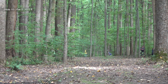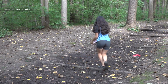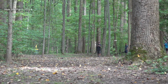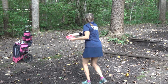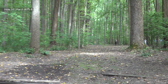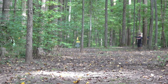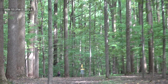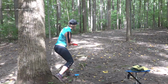Kristin, she slipped a little bit right there. Yeah. Her foot slipped out, so she ended up hyzering out. Paige in the perfectly placed drive throws another shot with that same mid. Yes, ma'am. Just playing the fairway, the world champ style. Elaine throwing that same disc that she loves so much from MVP. Yeah. It's pretty. I like the colors, pink and red. Yeah. That would be my color as well. Kristin scrambling with a sidearm and puts herself in a great position for a putt.